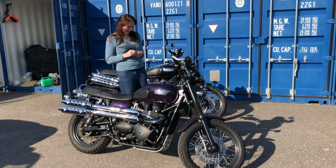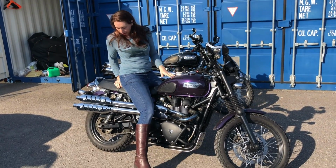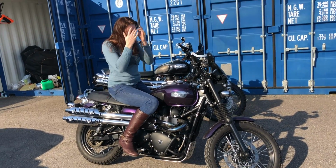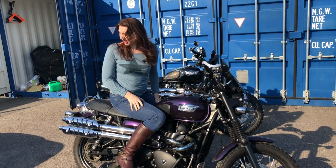It's fine. Loads of people keep asking what we've changed on our bikes. So, on yours to start with, from the stock bike, the biggest change obviously is she's purple. She is. Triumph Imperial Purple. What is that?